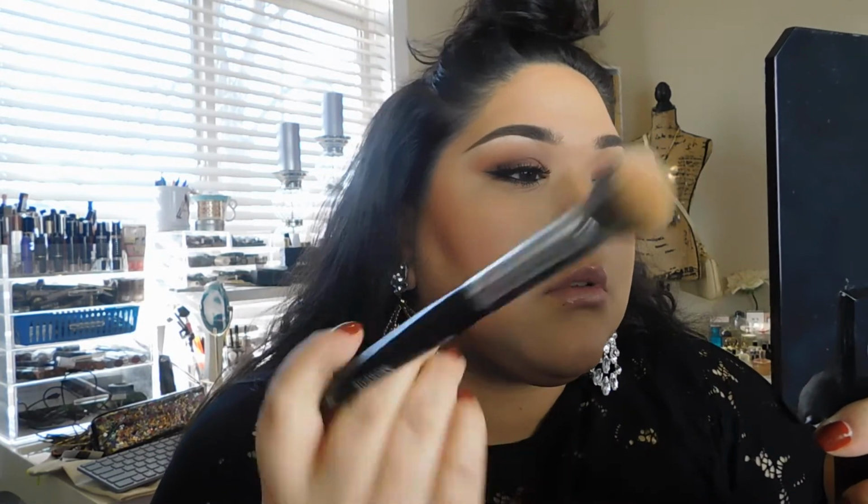You could definitely use a lip liner, but I am crunched for time, so I'm gonna go ahead and skip that. We're gonna put a little bit of gloss. I typically wear my gloss mostly on my Cupid's bow and the center of my lip, and I usually try to leave it in just those areas. Okay, so you can go ahead and stop there if you want.